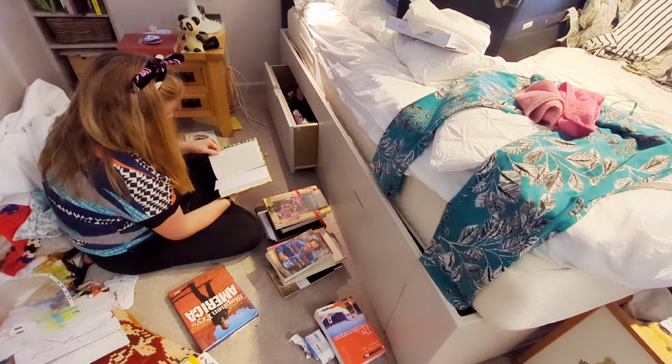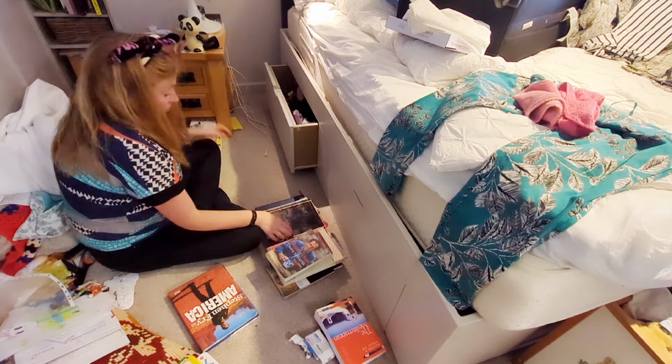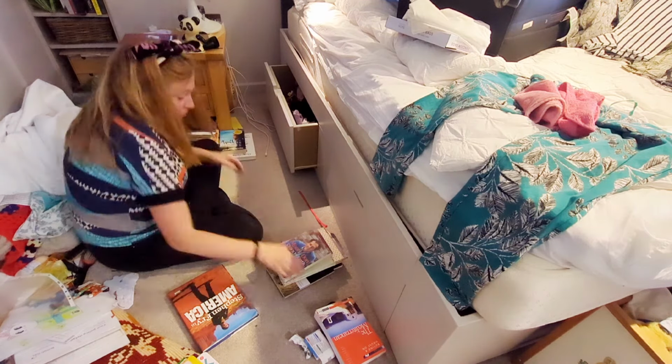That's a good idea, because I always have to hunt around for tea towels because I squash them into the cupboard and close the door quickly.